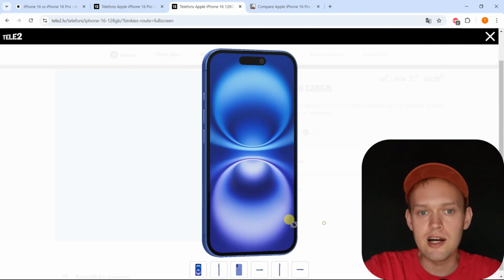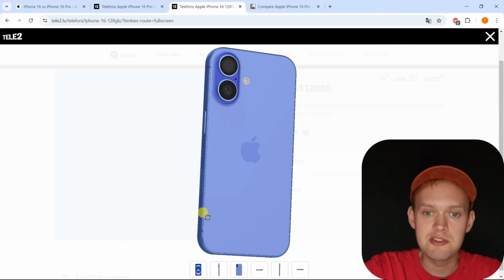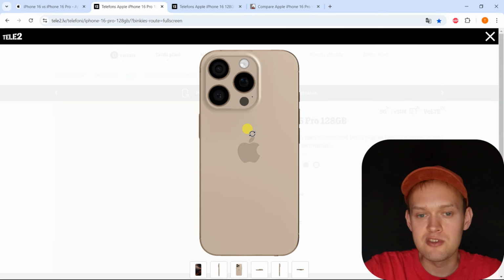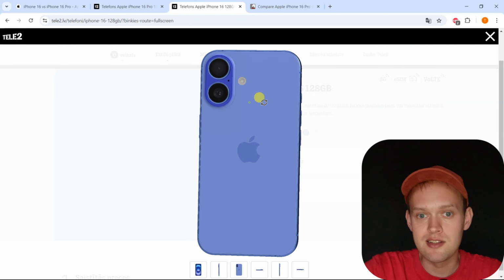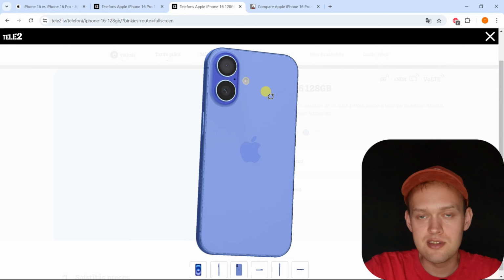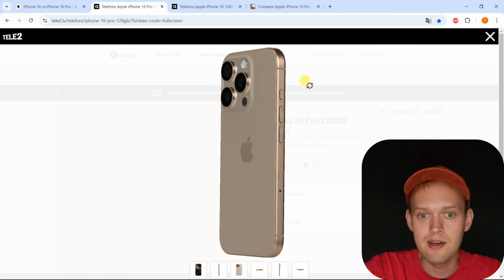Are you wondering if the new iPhone 16 actually can record 4K 120? Well, I have some bad news. Only the iPhone 16 Pro model can actually do that. The regular 16 can't really do that. So actually this is the first year that iPhones can record at 4K 120.